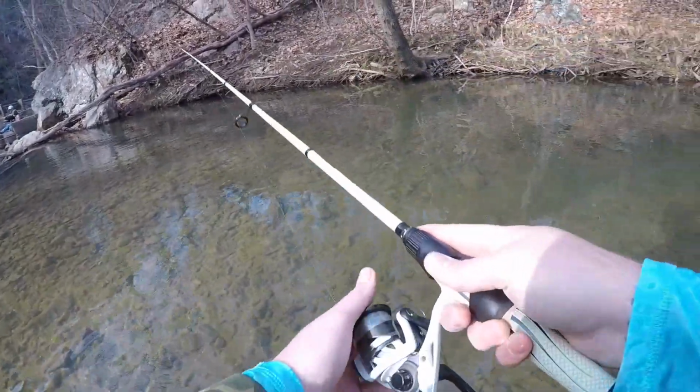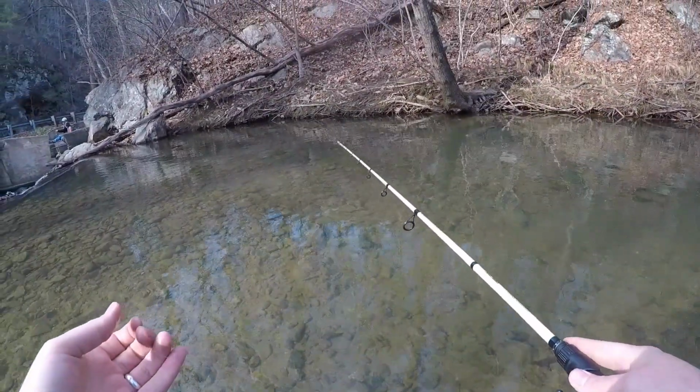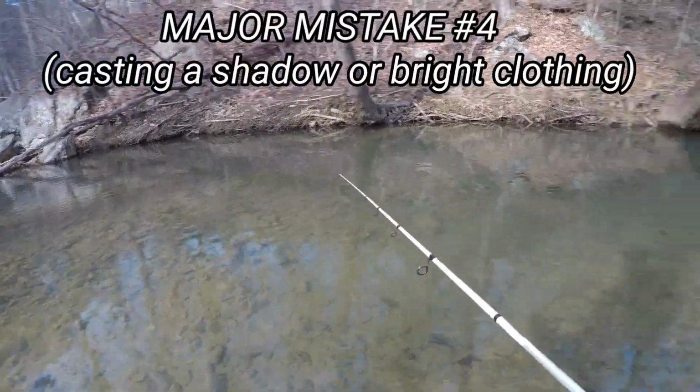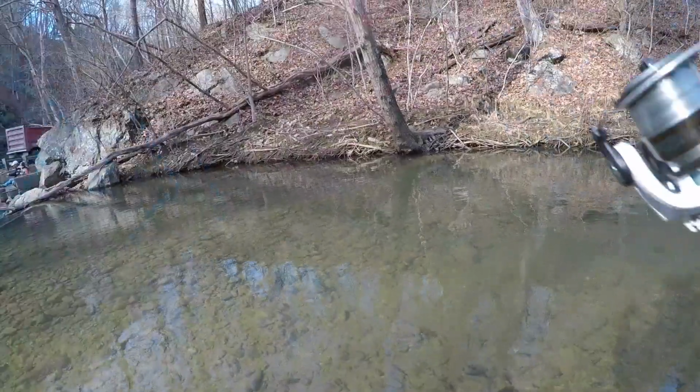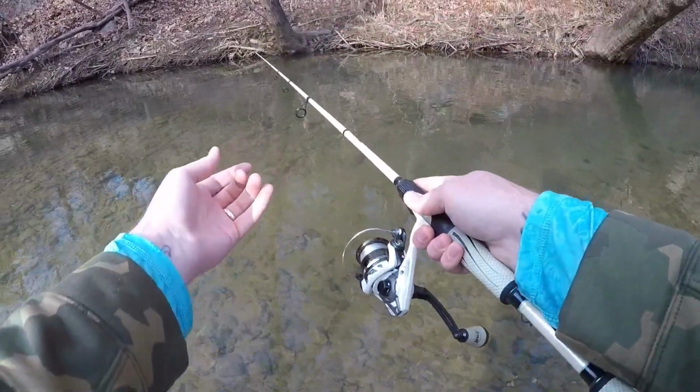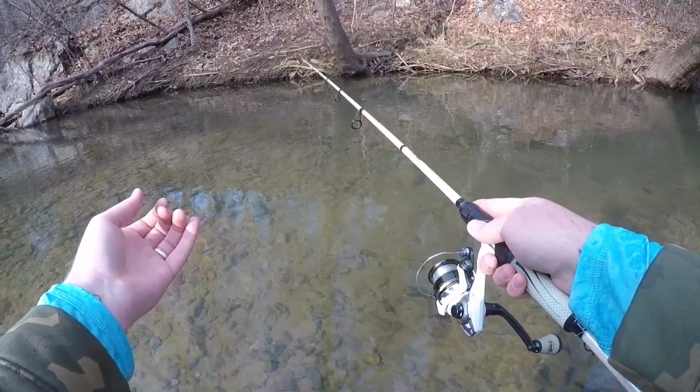All right, guys, another major mistake that you'll see trout fishermen do while fishing is casting a shadow. As you can see here, our shadow's just to our right, away from these fish where they can't see it. But if these fish were able to see our shadow and see our shadow move every time we made a cast, there's no doubt they would bust us quite quickly.